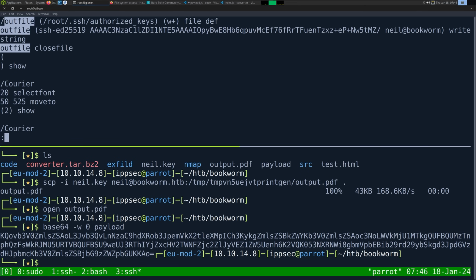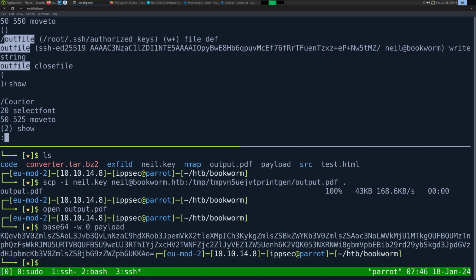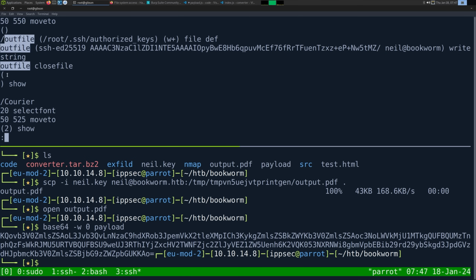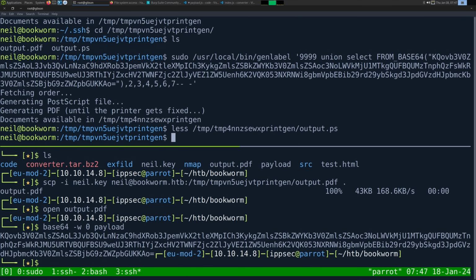We wrote out file somewhere. So you can see what it is. This is where the address line would be. And then we do /out file, the SSH key. We wrote the string, closed it, and then we keep the PostScript valid by putting that open parenthesis. So it looks like we wrote the key.